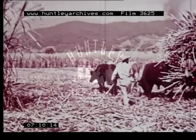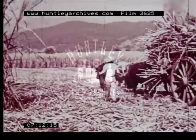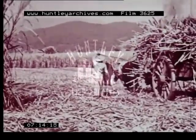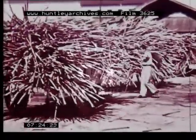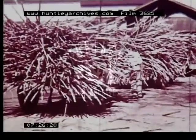The cut cane is gathered into heavy bundles and piled high on the ox carts for transportation to the mill, which is often several miles from the field. From early morning until darkness, the oxen pull heavy loads from the fields to the mills, where they line up to await their turn to unload.